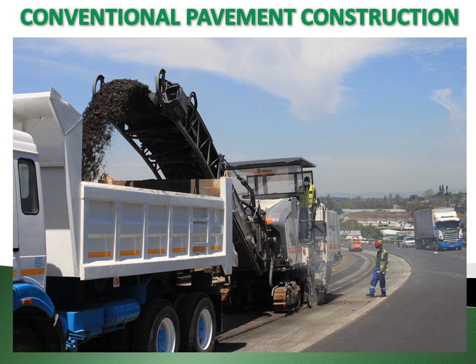We've all seen these huge milling machines working on our provincial roads, grinding away day and night. But what is that black stuff that gets loaded onto the trucks, and how is it made?